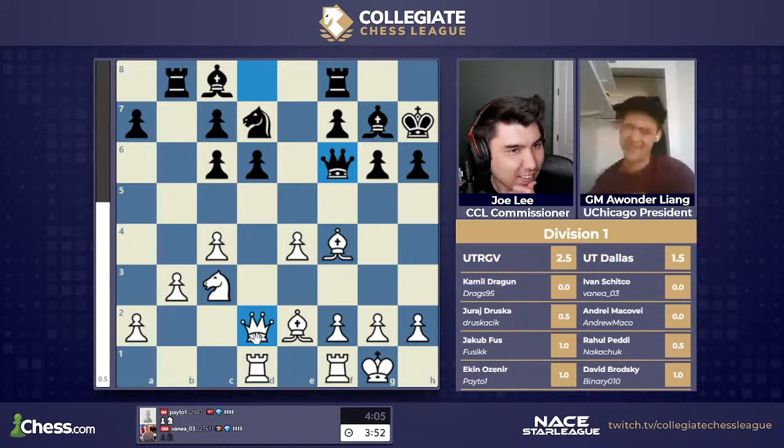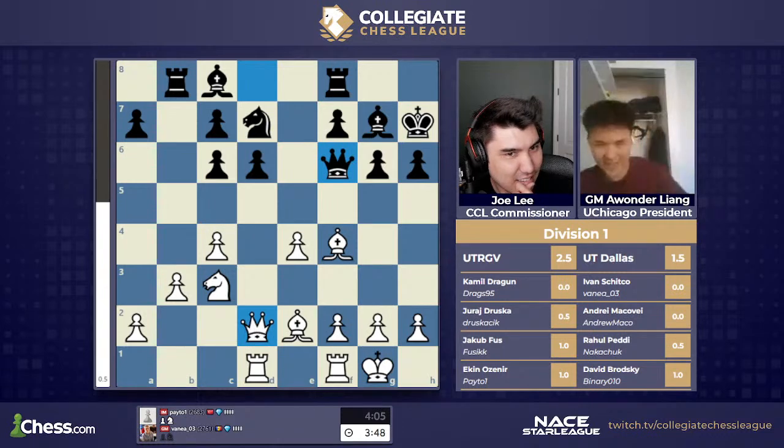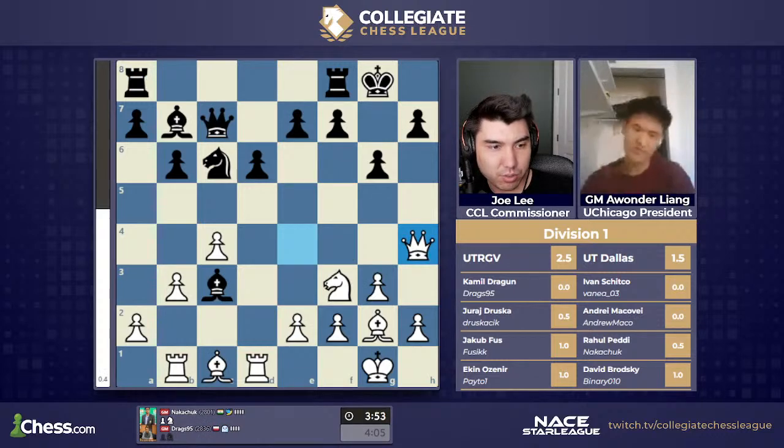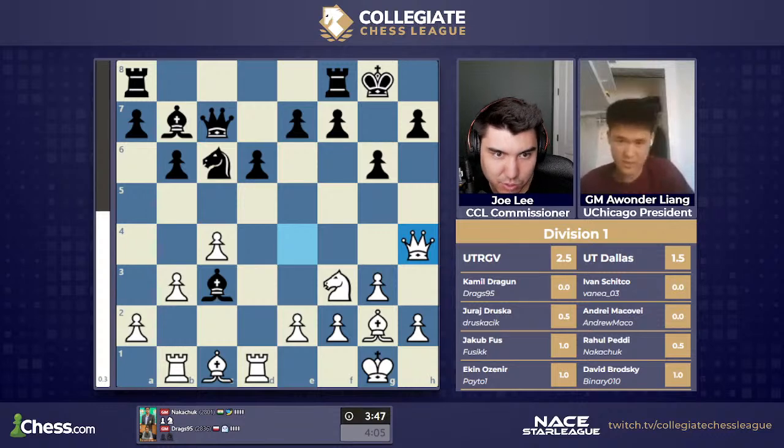Yeah, I think we have pretty normal games so far across the board. I want to check on Dragoon's game versus Raul. So this is two grandmasters, two 2800s going at it. These are the top two rated players from both teams, actually.